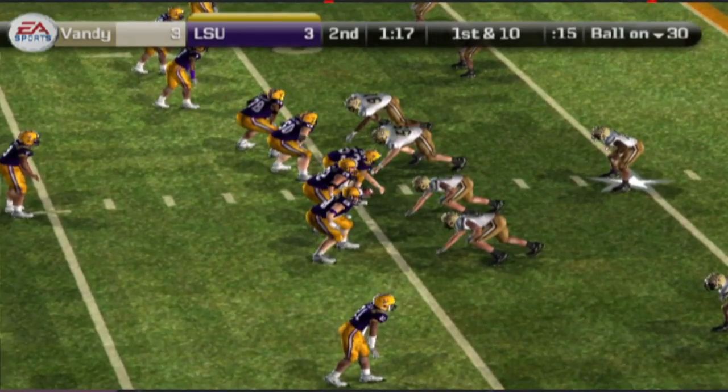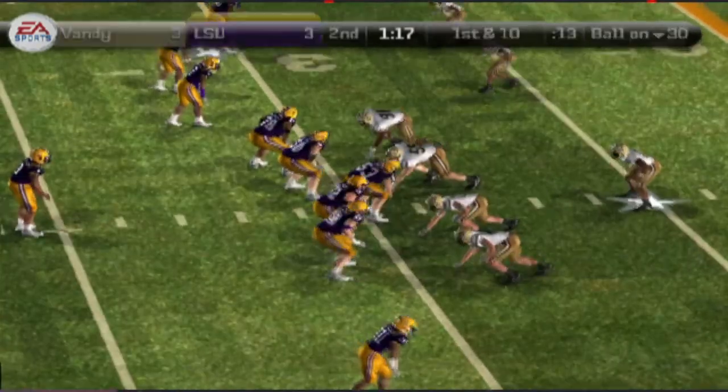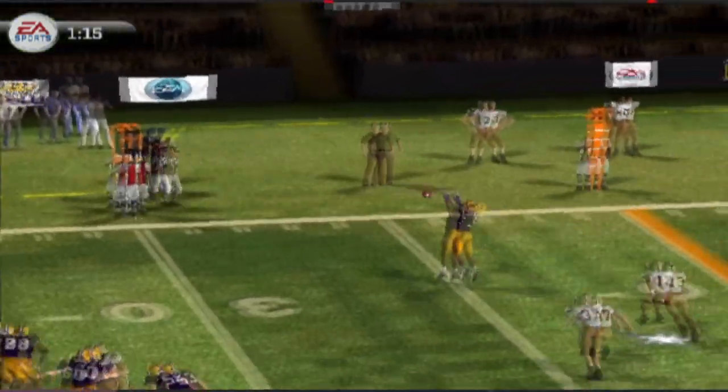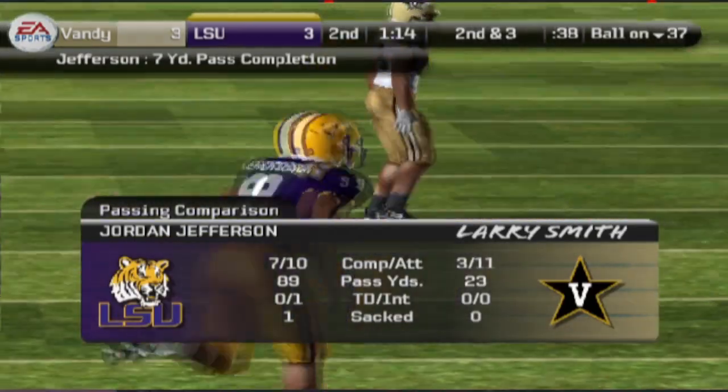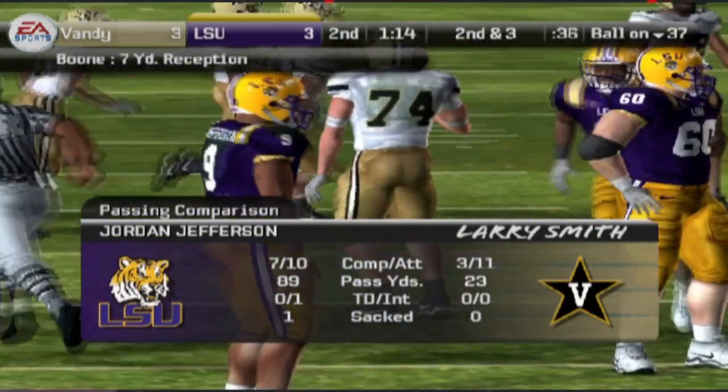LSU comes out with five receivers. They'll throw on first down. He'll dump this one off. Complete to the true freshman. How about that play? That's a good pickup there. He just dropped back and delivered a nice throw.